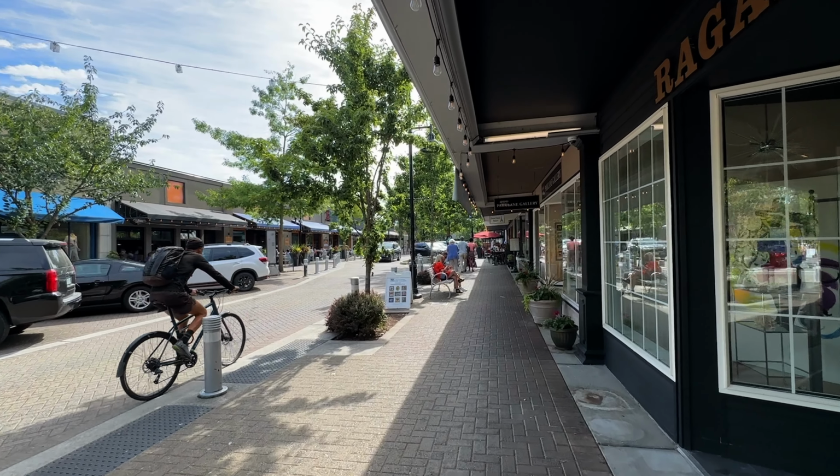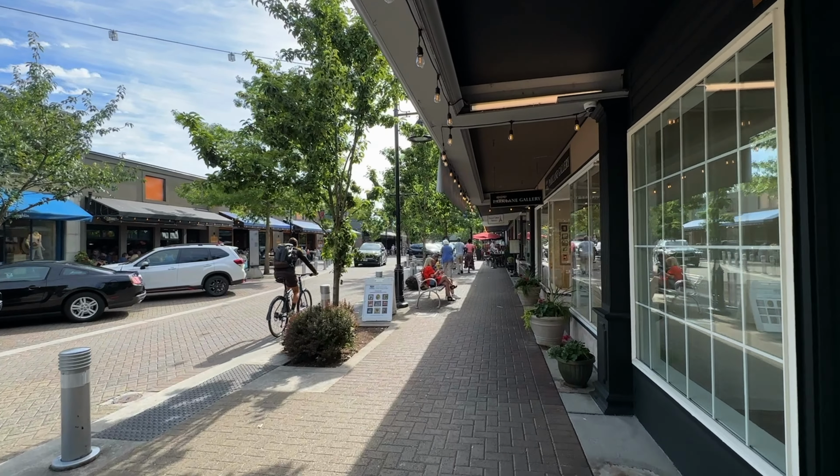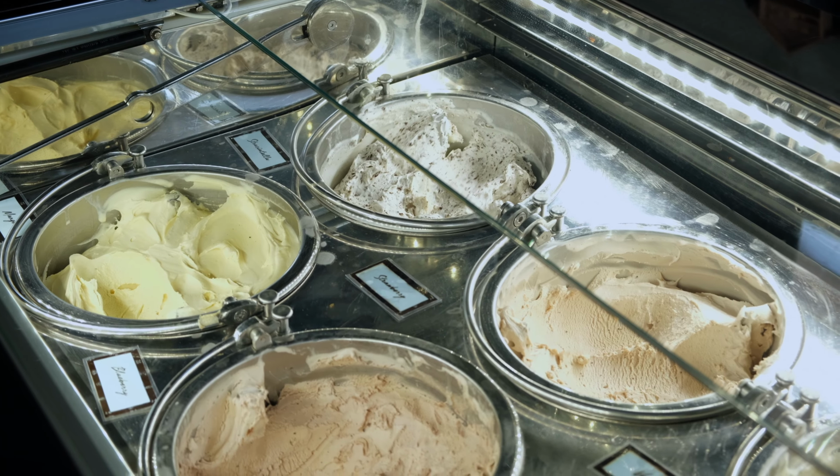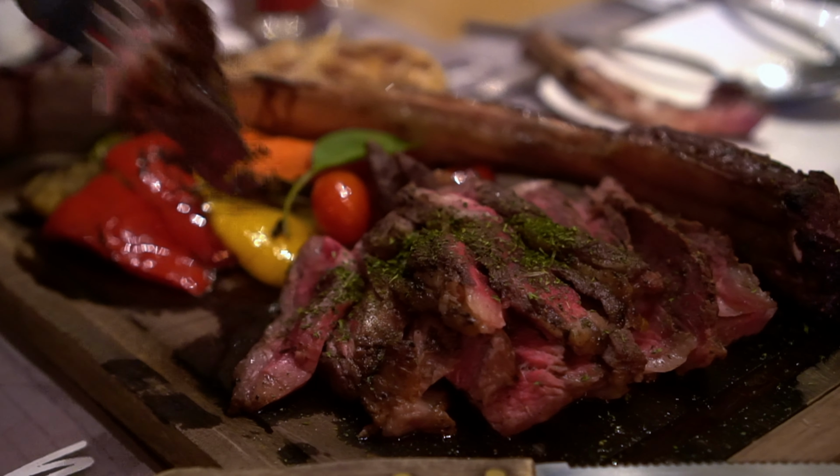One of the best things about Kirkland is it has the cutest downtown. The downtown corridor sits right on Lake Washington, and it is brimming with local bars and restaurants, coffee shops, boutiques, even yummy gelateria place. We actually just had dinner at Feast the other day, and it was absolutely fantastic.